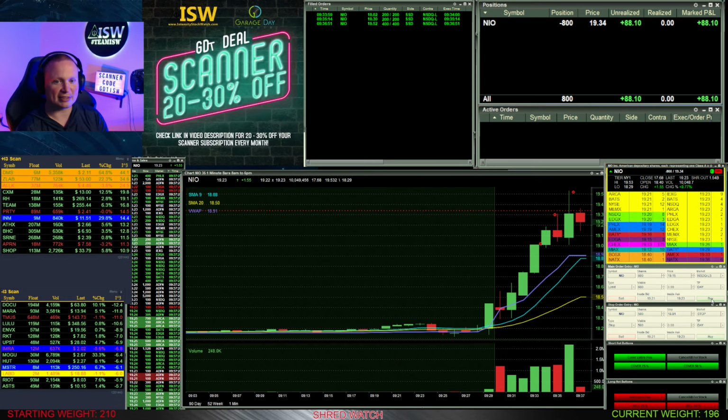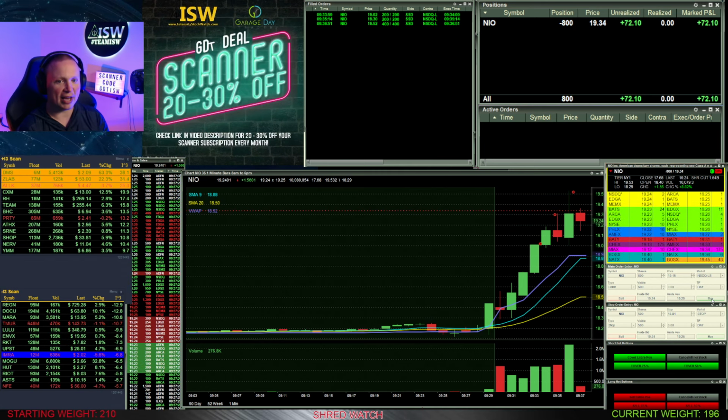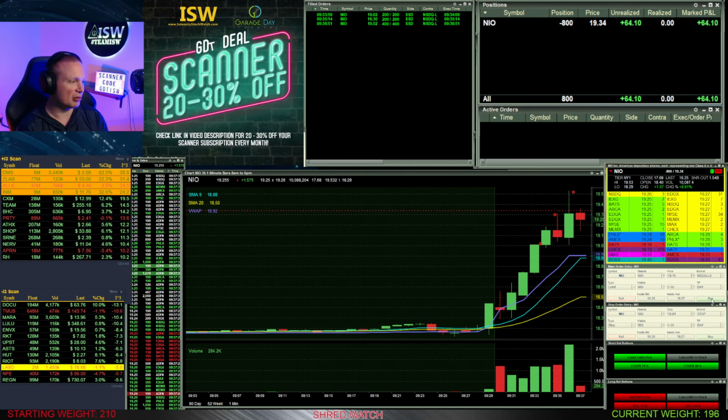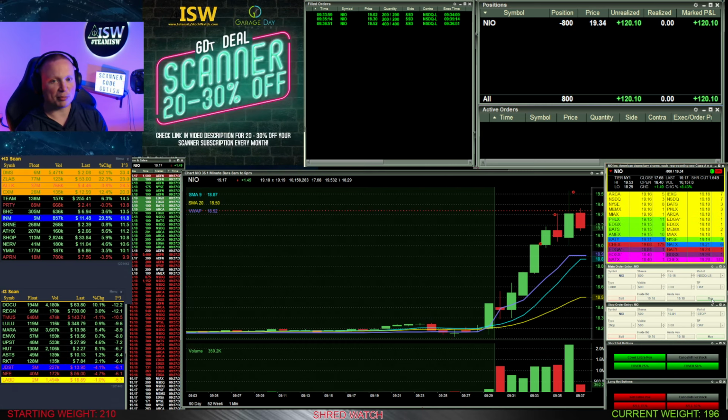Gonna go ahead and get 600 shares ready with a 1950 on the limit here. If we can get below that on the bid, I will then look to click the button here for the first fill. So getting into the teens here. Can it get below 1915?